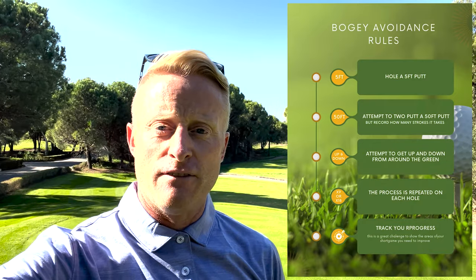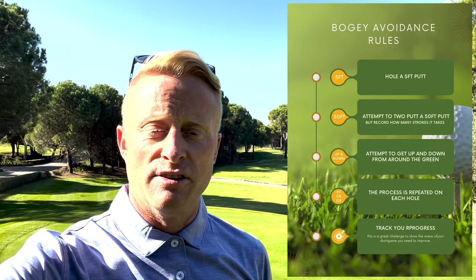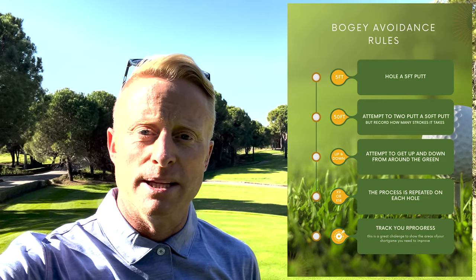So I managed to make par on the first, which is a really strong hole. Hit the fairway with both my tee shots and hit the green with both my approaches, and then two putted them both. But I'm also doing bogey avoidance as well. So what that is, a 5 foot putt, a 50 foot putt, and an up and down. So I holed the 5 footer, I two-putted the 50-footer and I upped and downed it. So I made par in my two-ball worst ball and I'm level par for my up and downs as well.